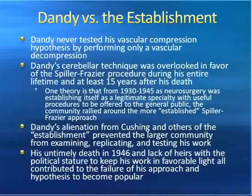And it didn't help that Dr. Dandy at this point in his career was alienated from Dr. Cushing, whose political power was put behind the Spiller-Fraser approach. Dr. Dandy's untimely death in 1946 and the fact that he really didn't have residents and trainees that had the political power to keep his hypotheses and his approach at the forefront of neurosurgical thought all contributed to the failure of his approach and hypotheses to really be accepted.